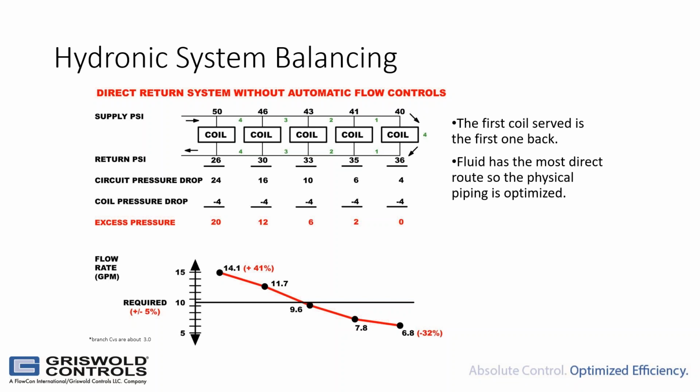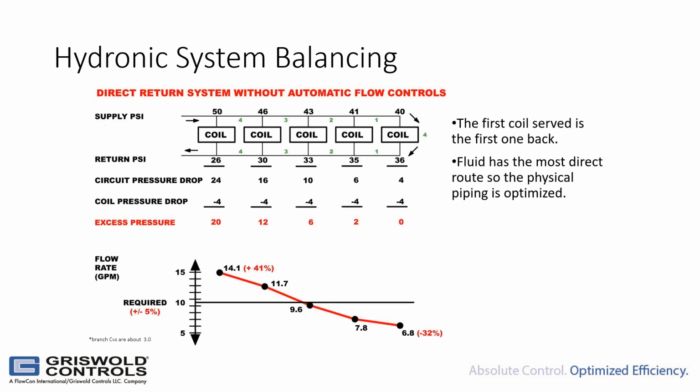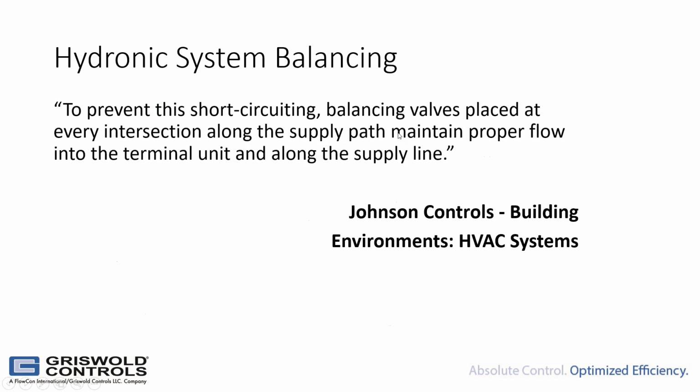So the unbalanced system really starts out with the problem because of all that piping and friction losses. So this is a direct return system without any kind of balancing valve, and so you can see how the flow is impacted. To prevent short circuiting, Johnson Controls in their Building Environments HVAC system book recommends balancing valves placed at every intersection along the supply path, to maintain proper flow into the terminal unit and along the supply line. This is important because Johnson Controls, they're not a balancing company. We're a balancing company. They're typically an actuated valve and control system and all the other things that they do. So they acknowledge that to prevent that short circuiting that occurs in this index circuit where it's not getting enough flow, there needs to be some kind of balancing valve installed there.